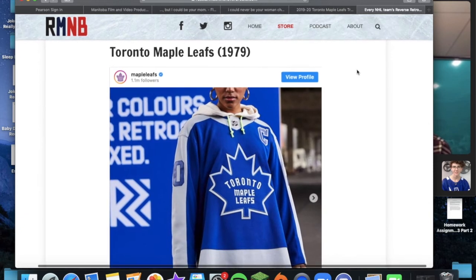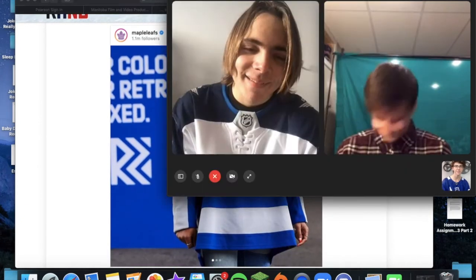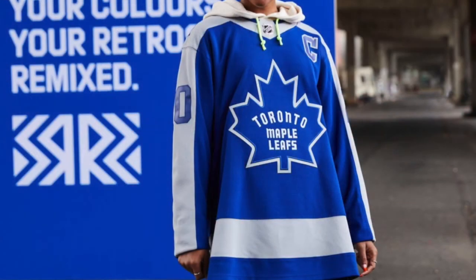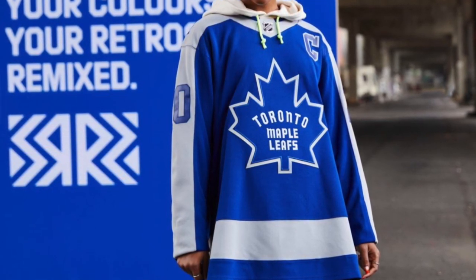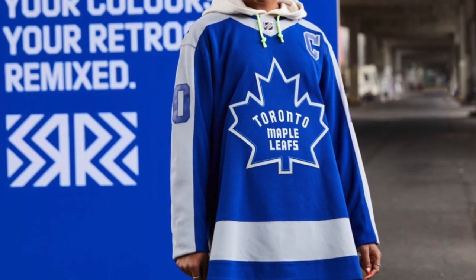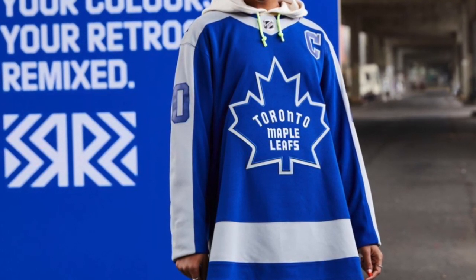Next up here, Toronto Maple Leafs. I'm very disappointed in this one. It's just the worst logo. Literally my least favorite. It looks like a kid drew that. I know, it's just awful. It looks like it was made back when they didn't have all the technology we have now.